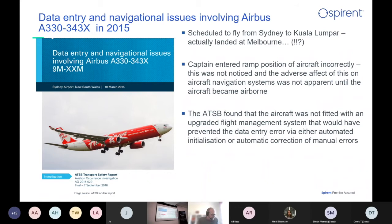And because the captain forgot his earmuffs, he could not do the walk round check of this Airbus A330 that was parked on the ground in Sydney and flying to Kuala Lumpur. So he asked the first officer to do it. And the first officer then did the walk round, and the captain had to input the ramp position of the aircraft into the inertial navigation system, which he did. But it was about 6,000 miles out, and the first officer didn't notice because he was checking the outside of the aircraft for doing a pre-flight. They didn't notice or check it because they were busy.